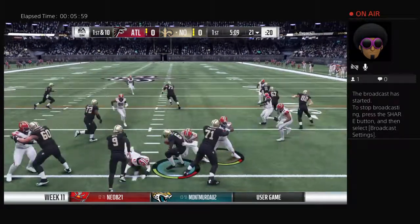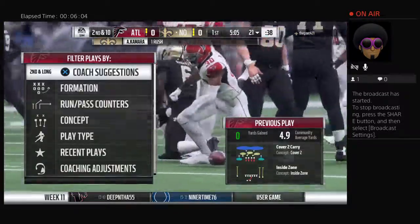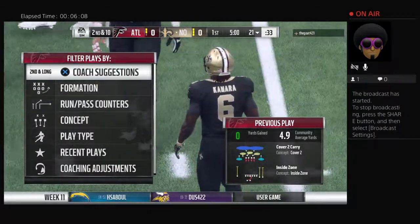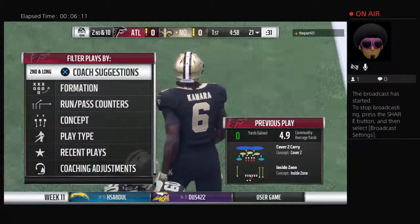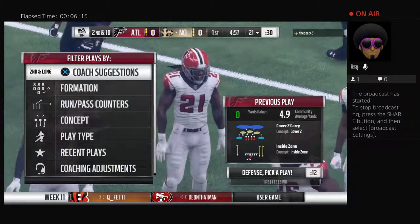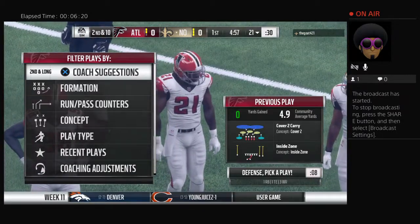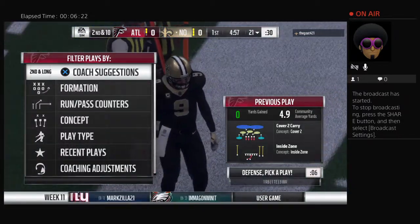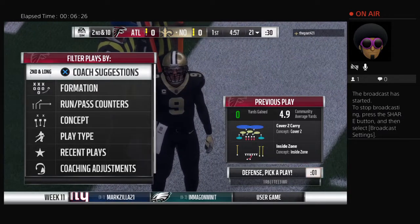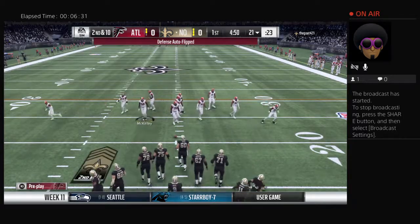They'll run it for the first time with Alvin Kamara. And he's going to be stopped here on this first play as he gets it to the line of scrimmage and no more. No gain on the play there. 2nd down. So they're still at the original line of scrimmage here. 2nd down and 10.